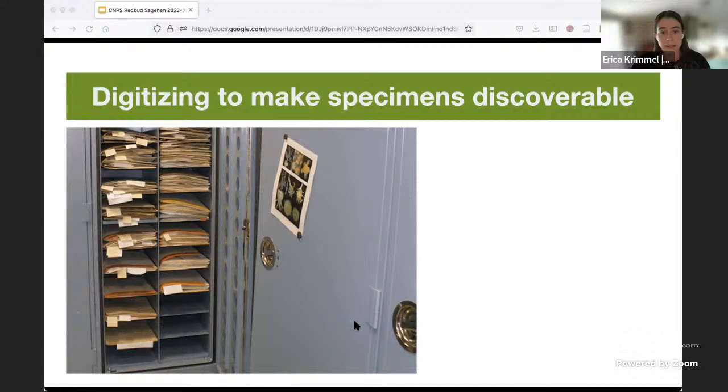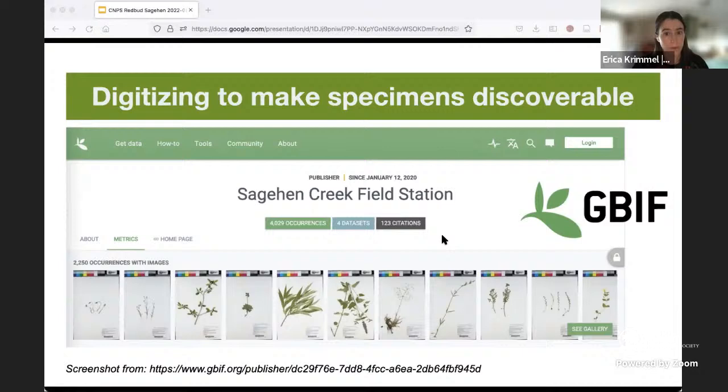And the way that we are doing this in collections is through something called GBIF, or the Global Biodiversity Information Facility. And it is a global database of biodiversity information. So it includes both specimens and observation records. So anything that is saying a species occurred at a place at a time is data that goes into GBIF.